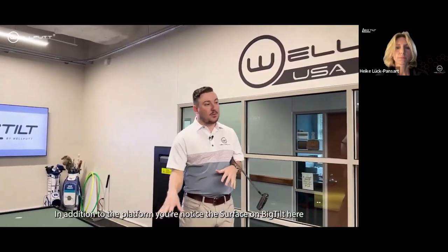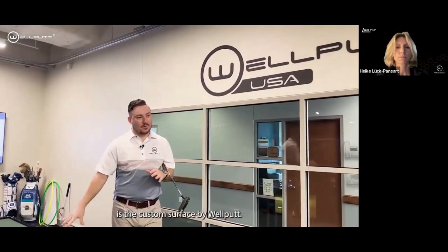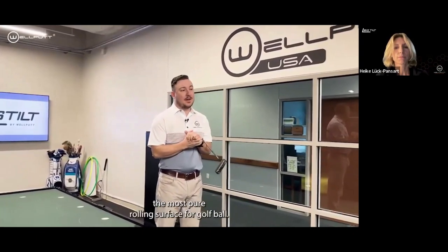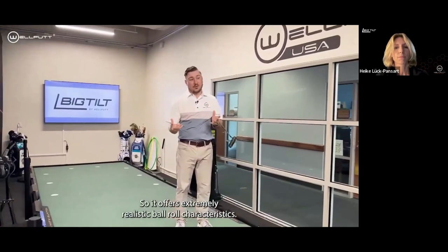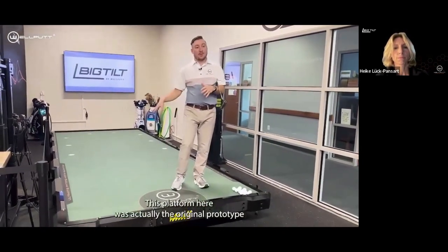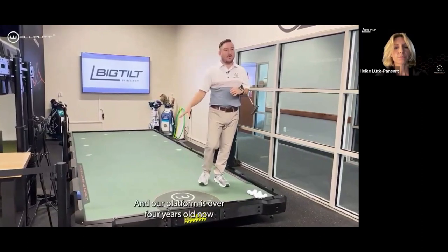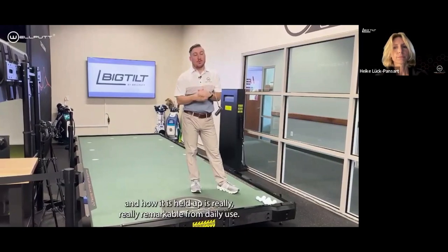In addition to the platform, you'll notice the surface on BigTilt here is the custom surface by Wellputt. What I love about the custom surface is that it is by far and away the most pure rolling surface for a golf ball. So it offers extremely realistic ball roll characteristics. This platform here was actually the original prototype that we were fortunate to have here at FGCU from the Wellputt team. And our platform is over 4 years old now, and how it has held up is really, really remarkable from daily use.